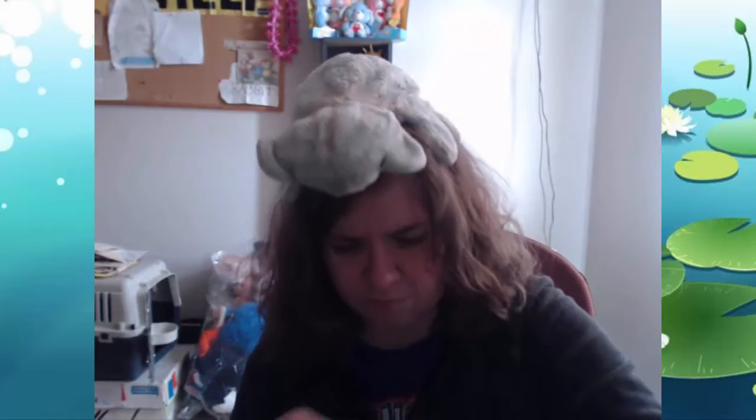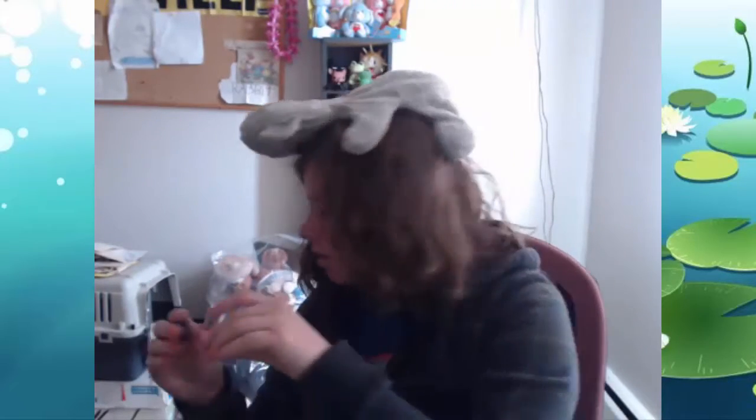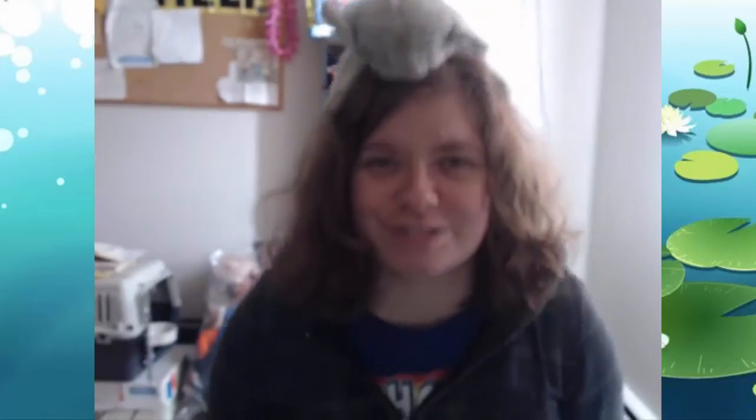And okay, now I'm into the Muppets. Okay, this is half of a Kinder Surprise toy. It's like a horse butt. I'm gonna throw that out. Hey, I lost it. I threw it across the room into the garbage pile and it bounced into my closet, so I'm gonna have to go look for that later.